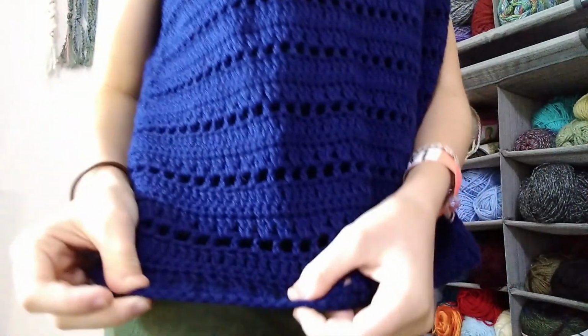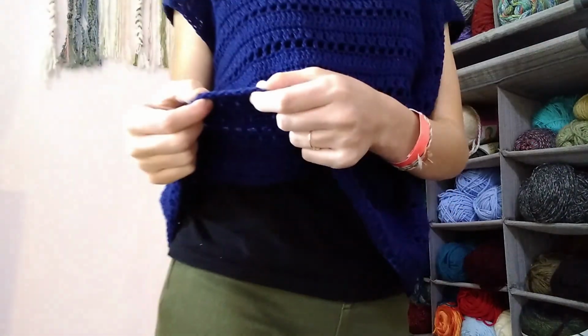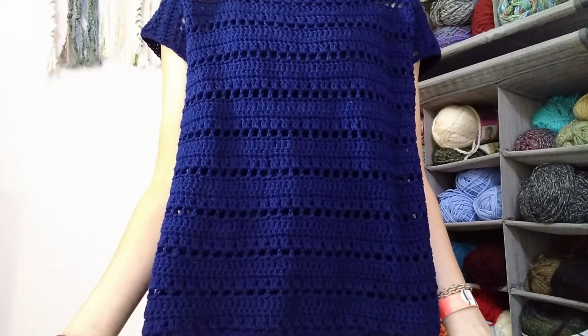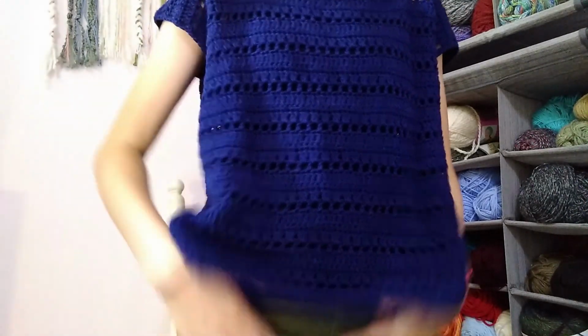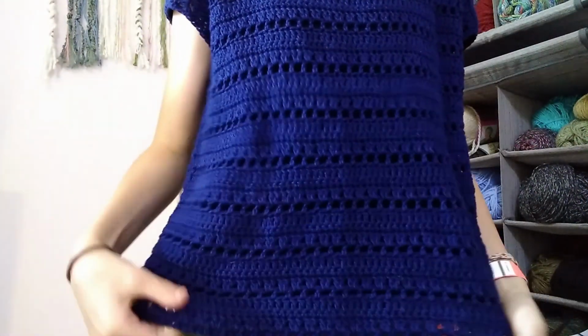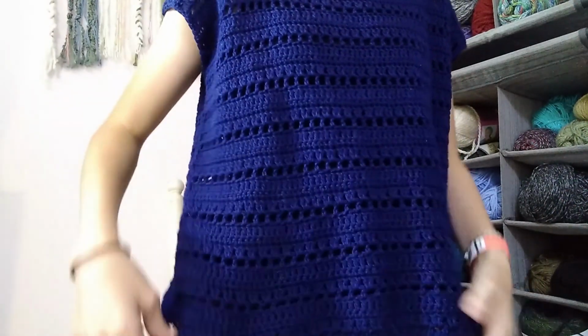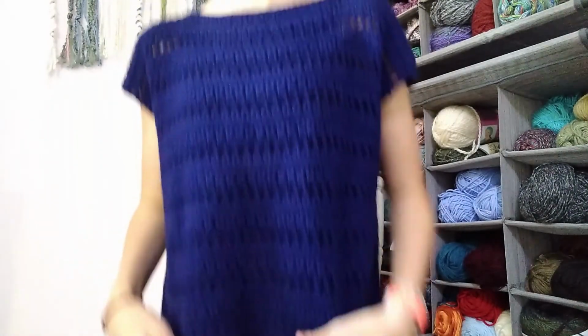It's bottom up, and you start, I believe, with a foundation single crochet, but you could also just chain the same amount and single crochet across. That is a super easy modification that you can make if you aren't comfortable with the foundation single crochet stitch. And then you just make 2 panels.